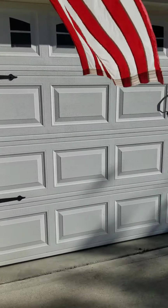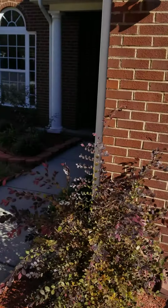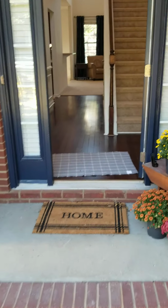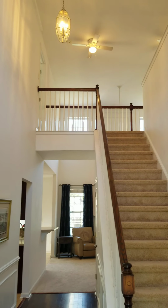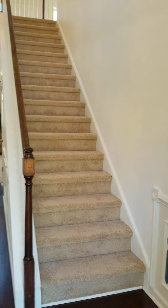This two-car garage is a little bit on the smaller side. I'm not sure if two cars will actually fit there, but all right, here we go. Riley's turning on all the lights for me.